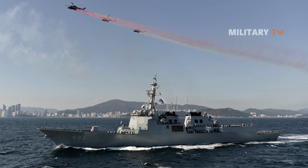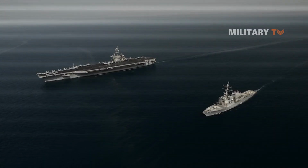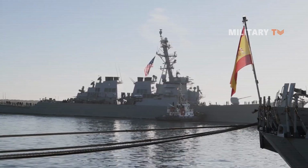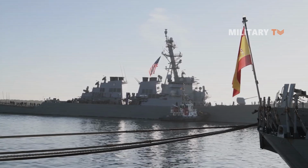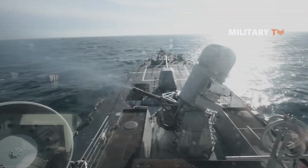Countries are more likely to rely on destroyers as the front line of their naval fleet. This is mostly because destroyers are capable of defending themselves against hostile planes, ships, and submarines. Hence, it's easy to see why modern destroyers are extremely critical weapons for navies.